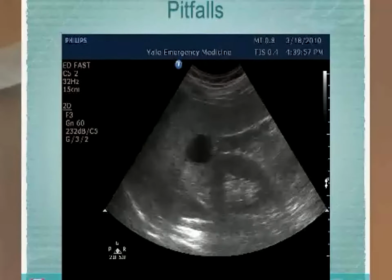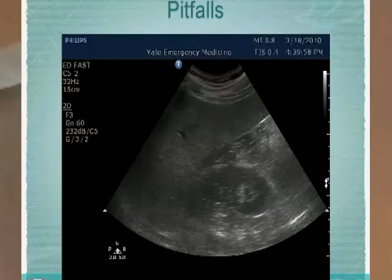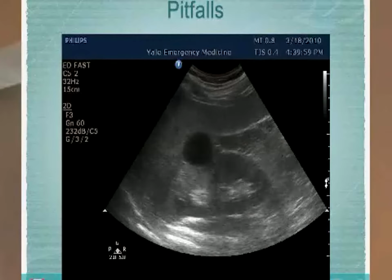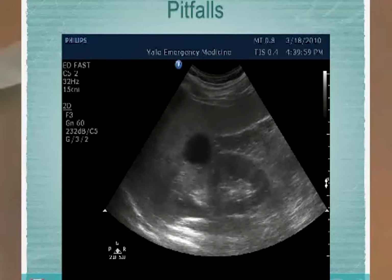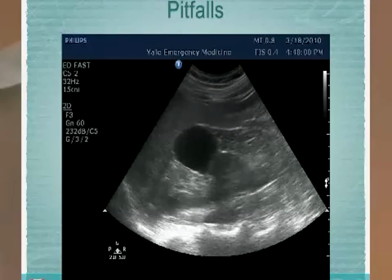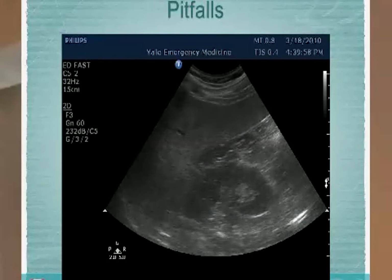Cysts. I talked a little bit about cysts in the previous lecture. If you see something that's perfectly round and black, probably a cyst and not free fluid. It may or may not be normal. It's normal to have cysts in the soft tissue, kidneys, liver, etc. And when you're doing a FAST and you see a kidney cyst or even a hepatic cyst, you could be fooled. But just keep in mind, free fluid's not going to show up as a balloon unless it's a cyst, most of the time.